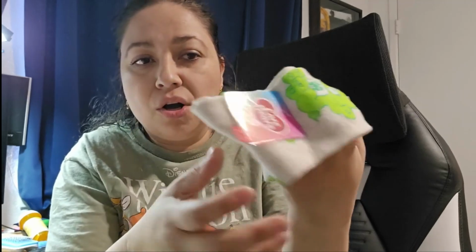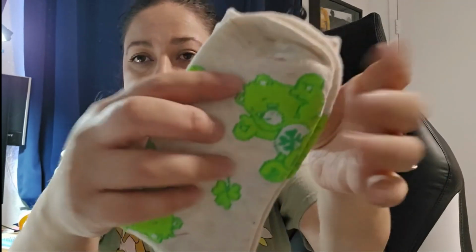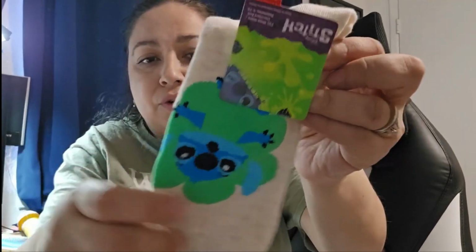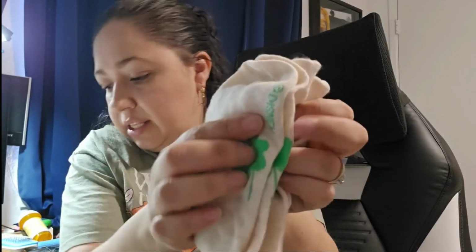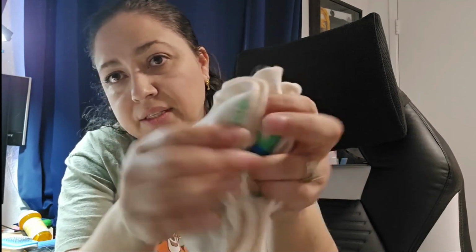It's a long, big boot kind of. But look at it. It's Lucky the Care Bear. Then my other daughter got this one, Stitch. And it has a Lucky Clover as well. They're all, this is Disney. You can see that it's also large, like long.